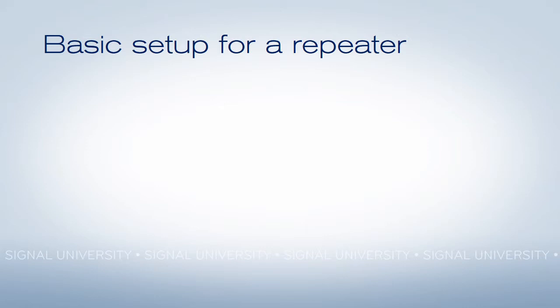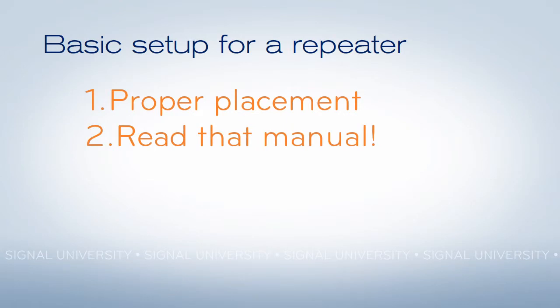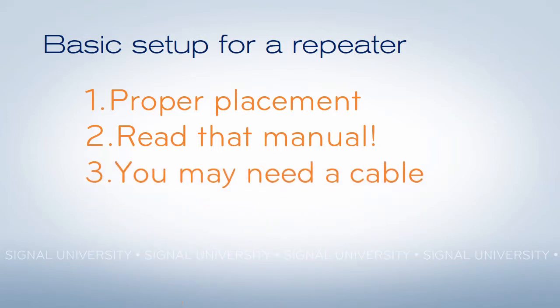Setup for every repeater is going to be completely different, and that's why it's very important to read the manual. They all start with proper placement. Place that repeater as far away as it can go from the router and still get wireless signal. Use your cell phone or tablet to try to determine where the Wi-Fi falls off. As I said, read that manual. Reading the manual is going to be the one guaranteed way to understand how this repeater works because every single one is going to be different.